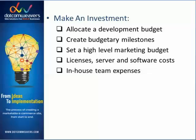So create milestones. Clearly spell out how much you plan to invest along the way, and as things progress, use that as a guide to determine how far along you are and if everything is proceeding according to your plans. But you also want to look down the line and set a high-level marketing budget. Sure, this is something that may be a bit more flexible than others, but it's critical if you want to create that certain buzz not only before but after the site goes live as well.